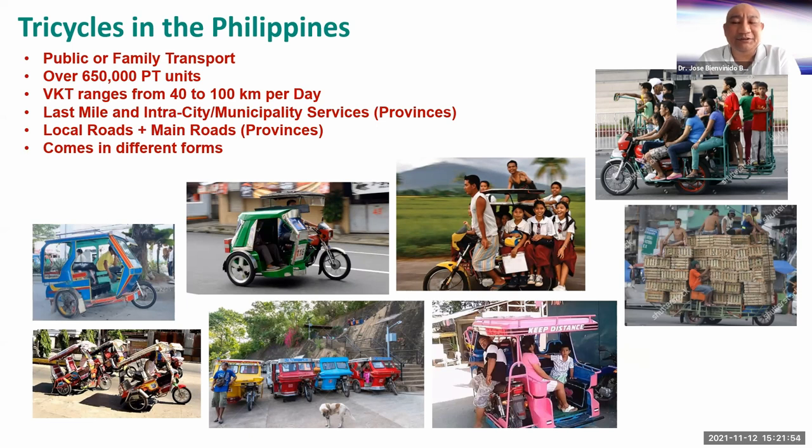And we will see also on the right how tricycles are loaded. So normally they're loaded beyond their capacity. So why am I mentioning this? These are things that need to be considered when we look at the right electric tricycle solution. So we have to be very conscious about how the tricycle will be used, how it will be loaded, where it will be running, because all these things will define the design of the tricycles. And so no single electric tricycle will fit all. So you have to be conscious about those things.